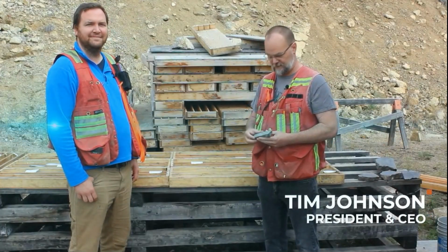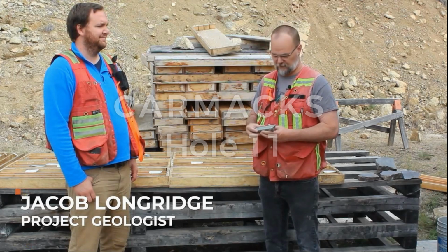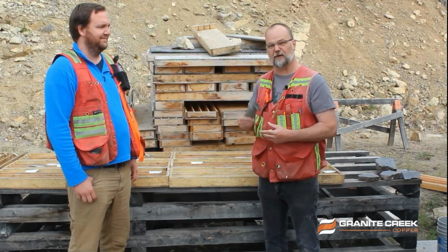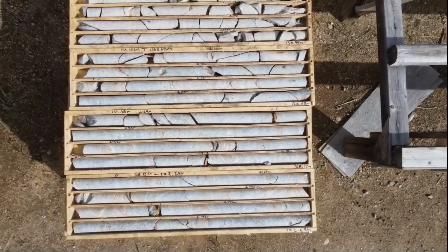Hello, I'm Tim Johnson, CEO of Granite Creek Copper. We're here at the Carmacks project, and we're looking at hole 11 from the 2021 resource expansion drilling. And here with Jacob Longridge, project geologist. The company just released results on this hole, and we're just going to talk about the significance of it and some of the really high-grade rock that we intercepted in that hole.